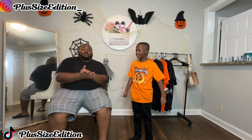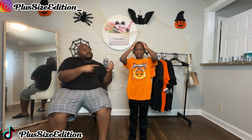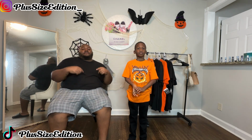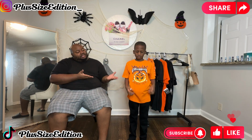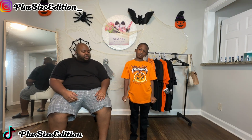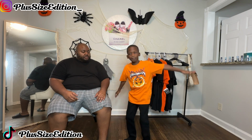All right, y'all. So let us know what y'all think about this outfit in the comments down below. Rate all the looks so far. So far, so good, starting with the pajamas and with that shirt. So I'm going ahead and give one last little spin, Chester.